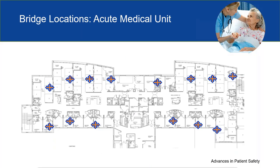This is a schematic of our acute medical unit, which is a 49-bedded unit, and the asterisks represent the bridges that were fitted on the unit so that wherever the patient is, data could be uploaded in real time. As well as our acute medical unit, we engineered our surgical unit as well as 4 other busy surgical floors.